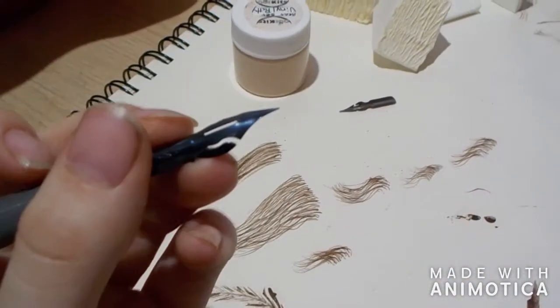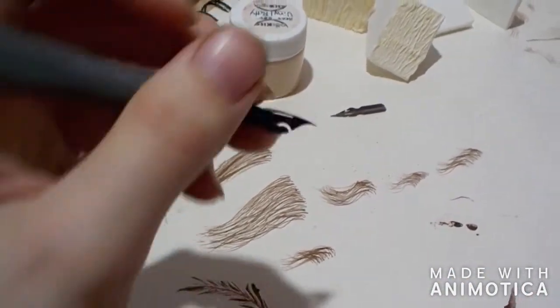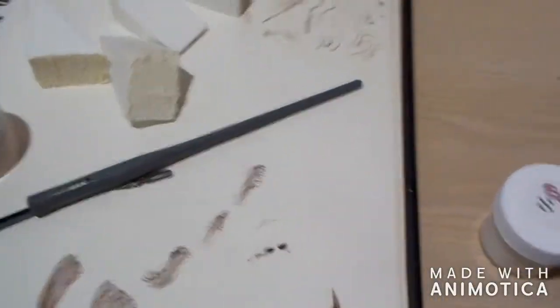So this is really good if you struggle with hair and eyebrows. I know that I have a tremendously difficult time with painting hair and eyebrows. I can never get the width with a brush properly, and I can never get the consistency with a brush properly, whereas with the pen, it's always the same consistency.